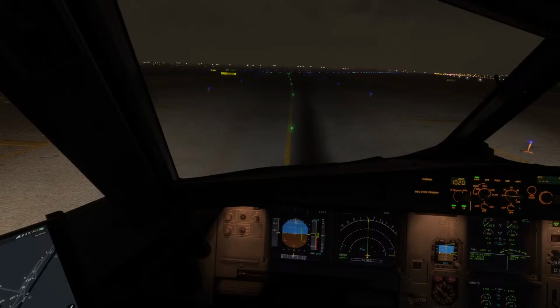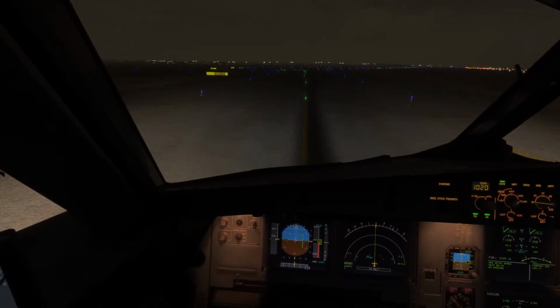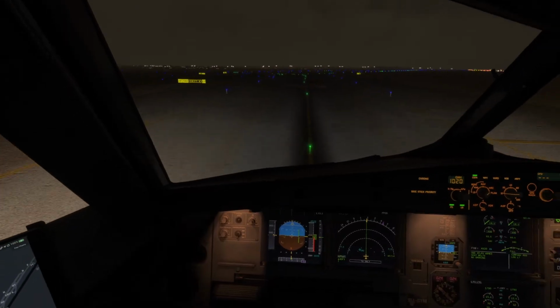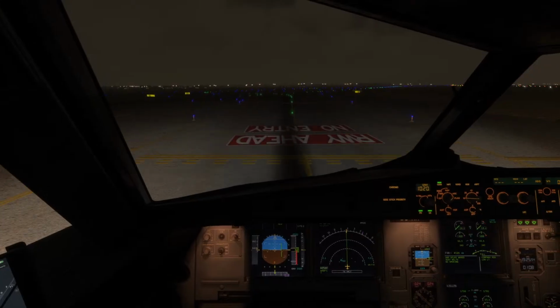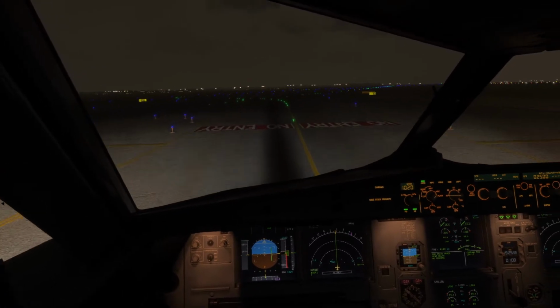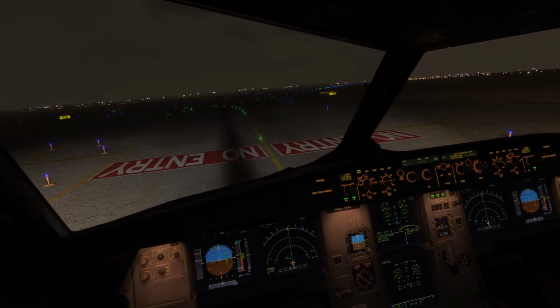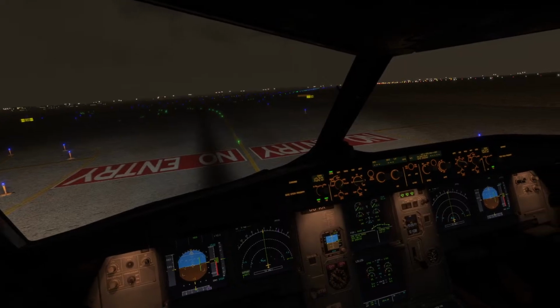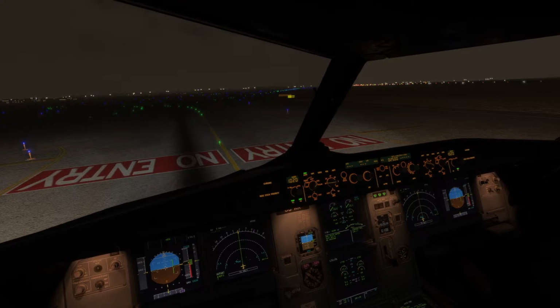Perfect, exit 4. Woohoo! We did manage to exit at the right exit, so pleased. Air Cairo 806, contact ground 120.4. Bye-bye. Air Cairo 806 going to ground on 120.4.